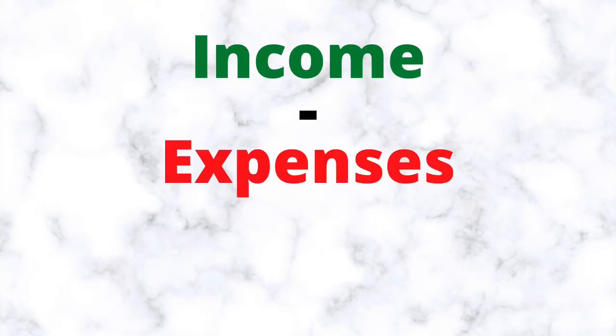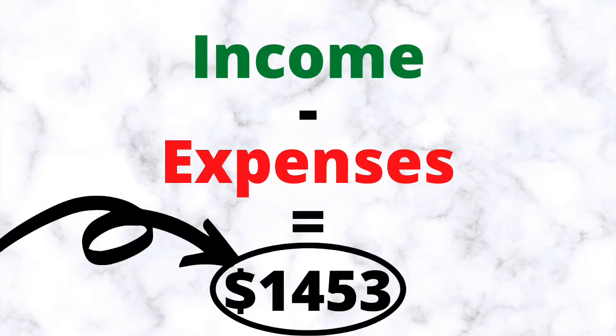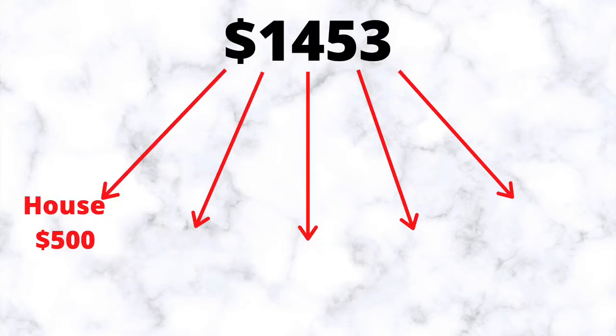Now we've done all of the income minus my expenses, which were both fixed and variable, and that leaves us with $1,453 for savings goals. This is not free money. Free money went into my variable expenses. So $1,453 can be split up into 5 categories.